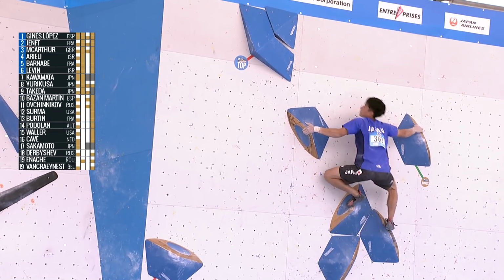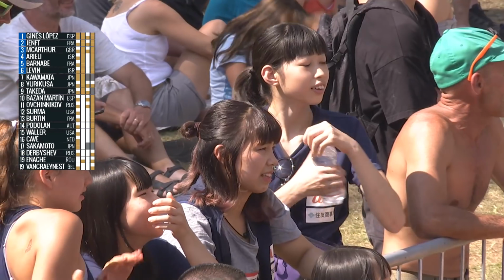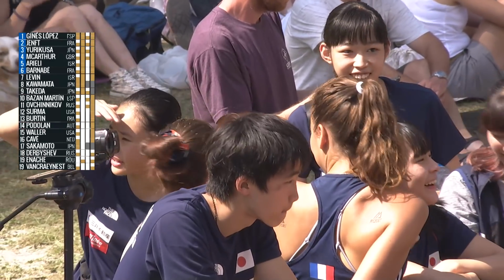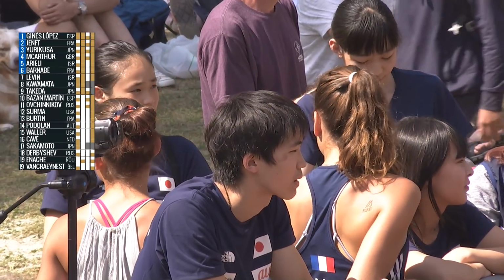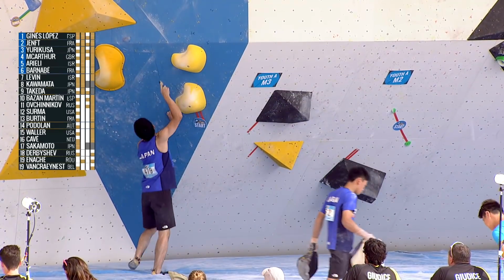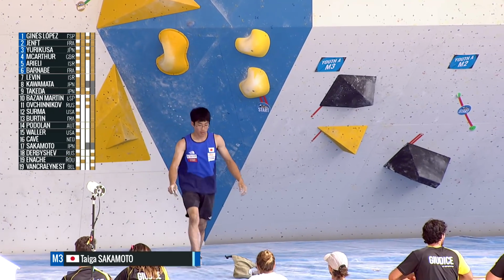A couple of guys taking multiple attempts at this top move. Just fires it off first go. Now Yakuza absolutely blasted the final boulder. That does knock Gave 11 unfortunately out of the finals position. Now Yakuza moves straight up into 3rd from slightly lower down in the order.